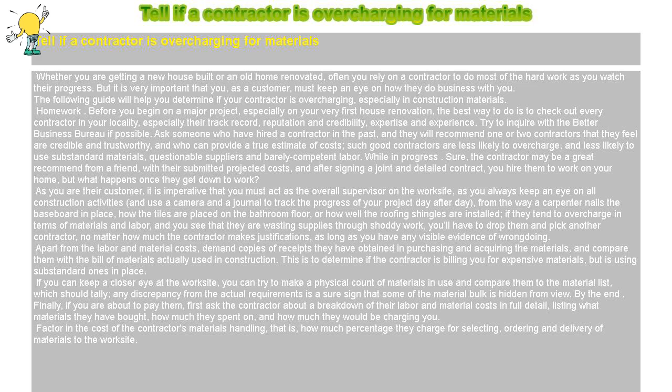By the end. Finally, if you are about to pay them, first ask the contractor for a breakdown of their labor and material costs in full detail, listing what materials they have bought, how much they spent on them, and how much they would be charging you. Factor in the cost of the contractor's materials handling, that is, how much percentage they charge for selecting, ordering, and delivery of materials to the work site.